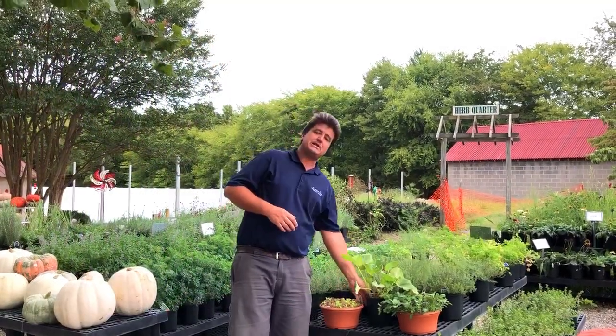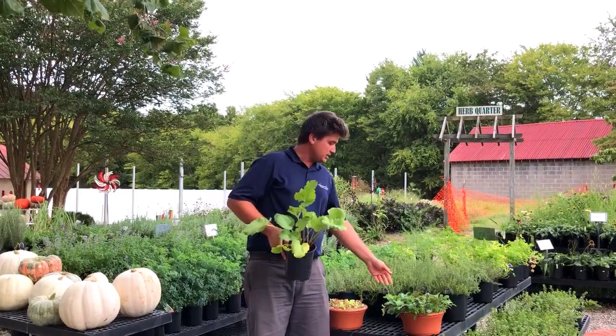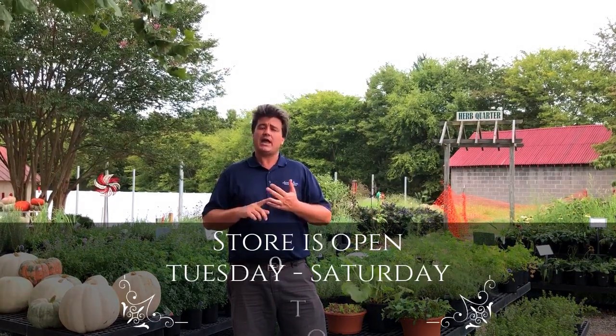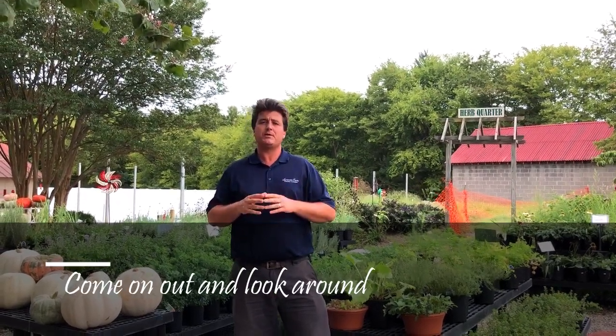For those, if you missed out on some rhubarb in the spring, we've got plenty of rhubarb now, as well as asparagus. And again, planting these things now is just going to yield you more crop next year. We do also have 4 packs of lettuce, your kale, different types of kale, as well as some peas, some collards, some mustard greens as well. So mostly just fall greens for this time of year.